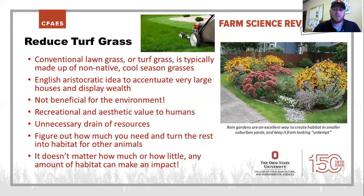And so that's a great way to get habitat into a small yard or a residential yard, somewhere in the suburbs, somewhere where you might have to contend with an HOA or something like that, that's going to want you to keep it looking nice. But you can still provide some of that habitat there, and there's no such thing as too small. Any little bit helps.